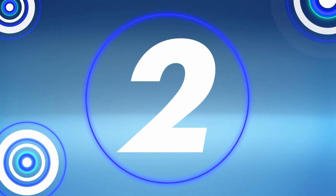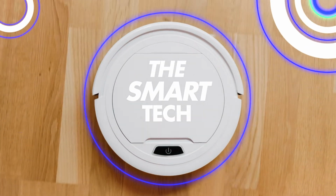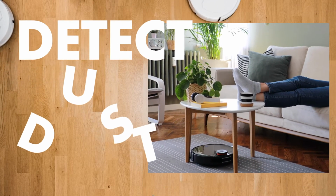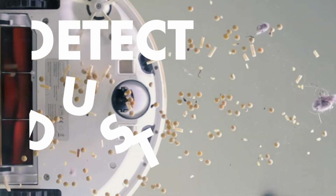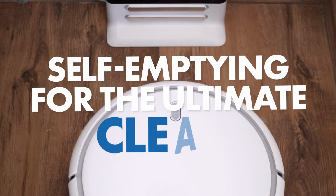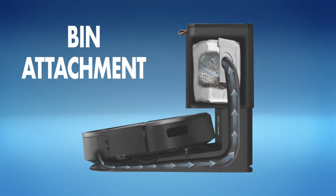2. The smart tech. Infrared lasers map your room for a clear cleaning path. Your clever cleaner will avoid obstacles and detect dust. Some models need to be emptied when they're done, but others will take care of that too. They just whiz back to a loading dock to recharge and drop off debris in a bin attachment.